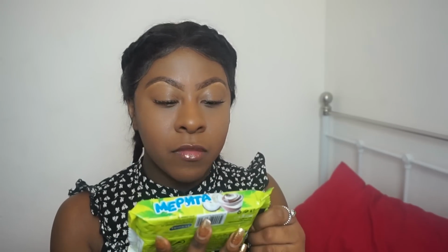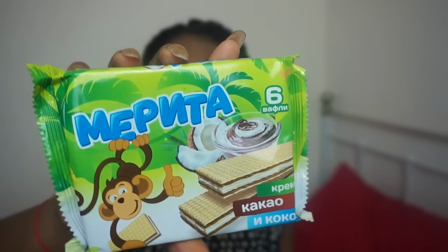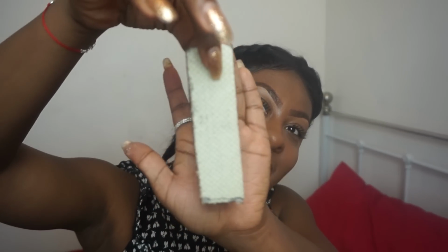Okay, so next thing is another wafer again. This one's called Merita. It's got cream, chocolate, and coconut in there, and you get 6 in it. Whoa, look how big it is. It's so big.